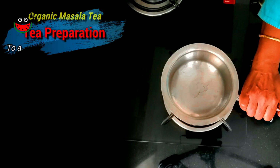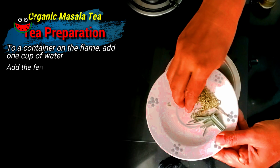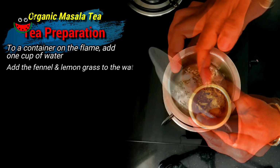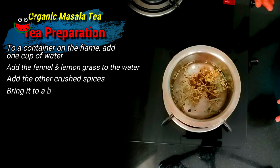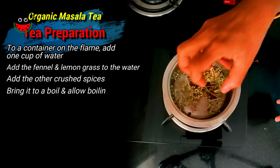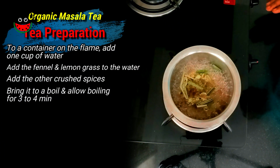So here I'm switching on the gas, adding a cup of water, adding the fennel and the lemongrass, adding the crushed spices. Now let this boil for about 3 to 4 minutes so that the essence of the spices comes into the water. So here the spices are boiling. Let it boil for 3 to 4 minutes.